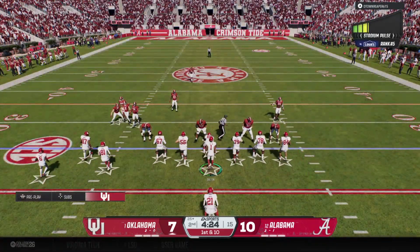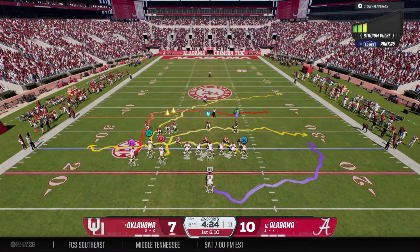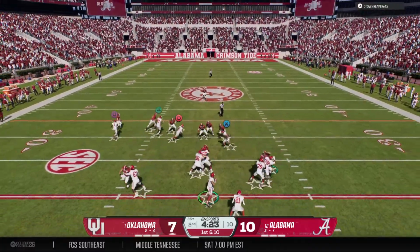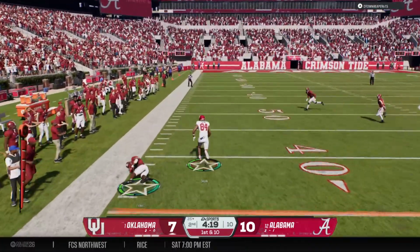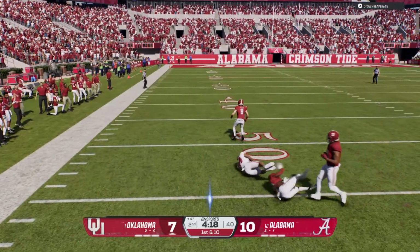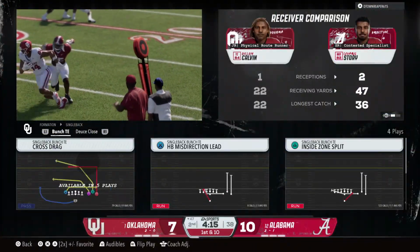And the Sooners offense is back on the field. They punch it into the end zone the last time. Let's see if this defense has made some adjustments to stop them this time. Short connection to the tight end here. Tackle is made, but that's good for a first down to the 47.